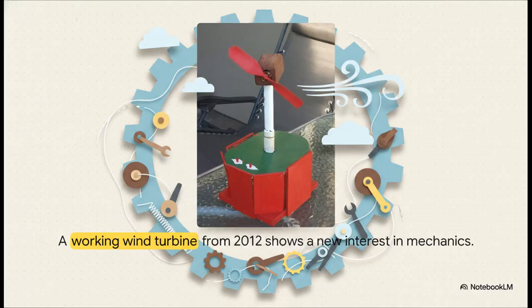And here's that shift in action. This is a wind turbine from 2012, and you can see it right there. The propeller is actually spinning. This is a massive leap. We've gone from just creating a shape to creating something with function, something that has movement. This isn't just a model anymore, it's a machine.